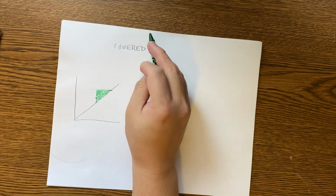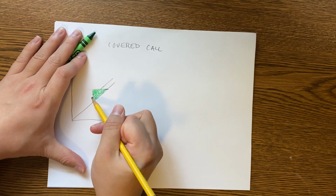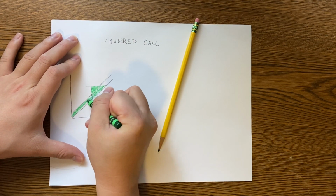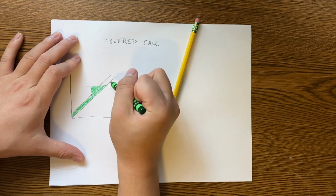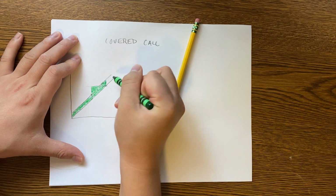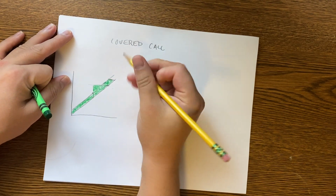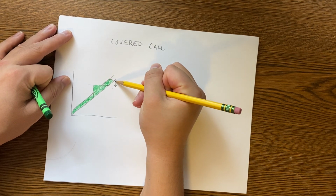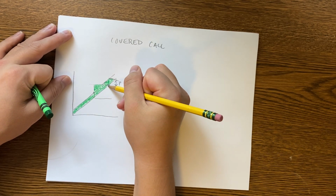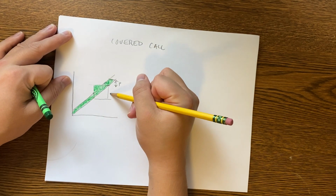So you end up, basically, if you draw a line, a straight line with the stock price, you make this amount of money regardless. So this is the point right here where the strike price is, so you make this money, and it's capped at this point right here. So again, this is the profit from the call option, but you're selling your stock for higher than when it was trading when you wrote the call option, so you still make this money as well.